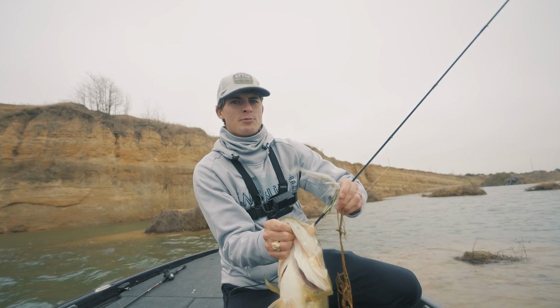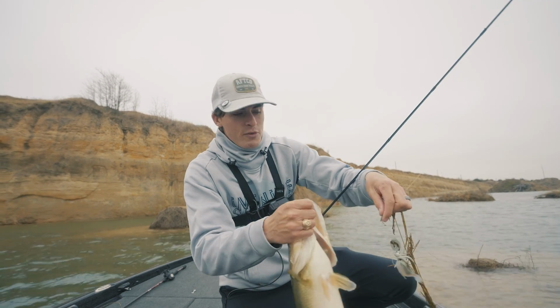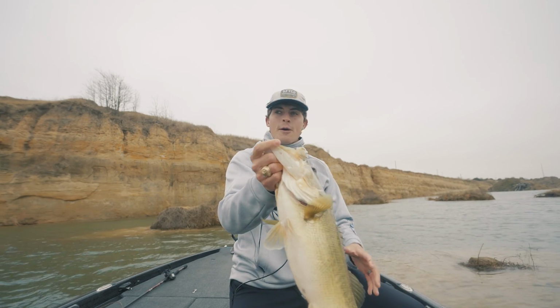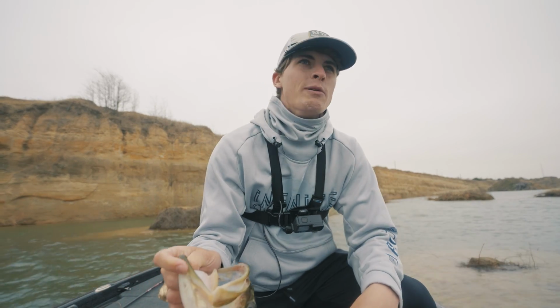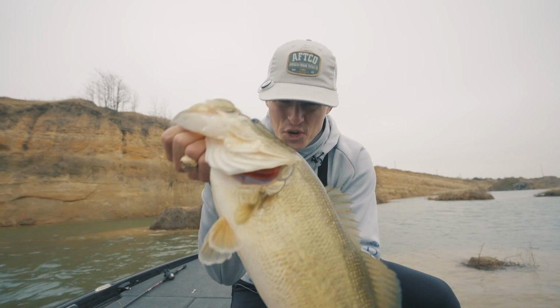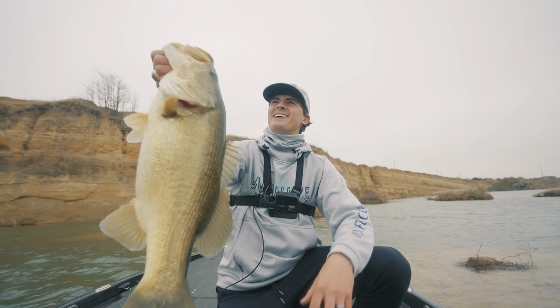The app told me to throw slow moving baits, so I'm fishing this vibrating jig as slow as I possibly can, but it's windy, that's why I'm still throwing a moving bait to cover water. And that right there is the size fish you want to see. Heck yeah. Let's keep catching them.